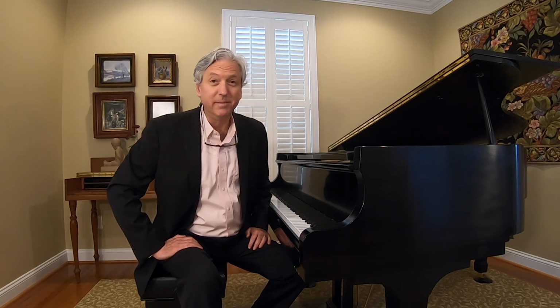That's ghost playing. Now that's hard enough to do all by itself, but things get much harder when you both play normally and ghost play at the same time, because the hands and the arms naturally play with the same amount of weight and speed of attack until we train them not to.